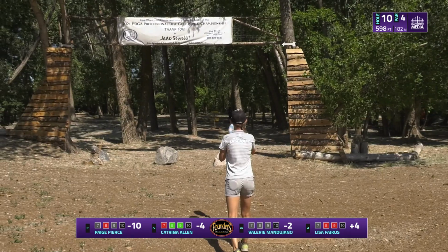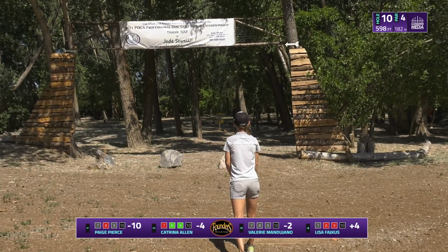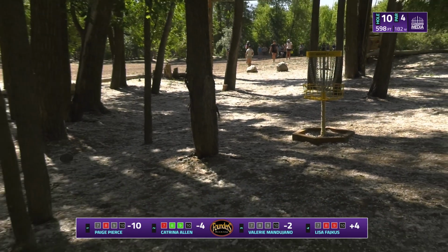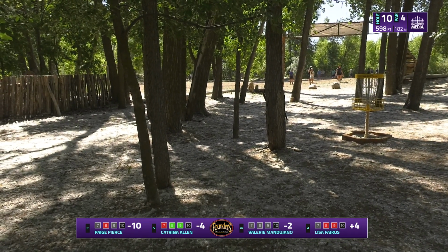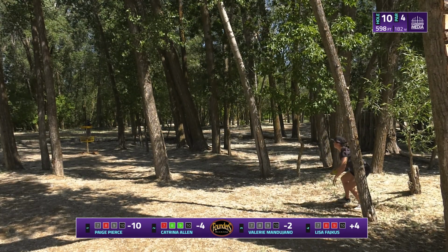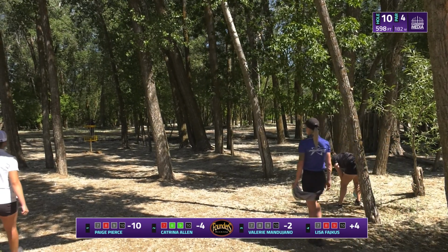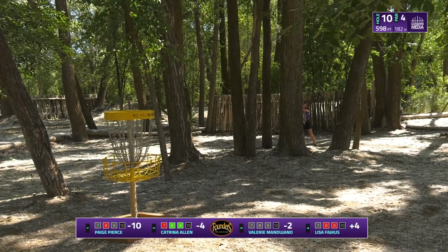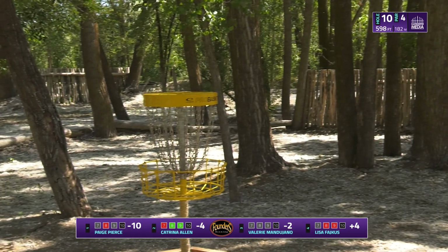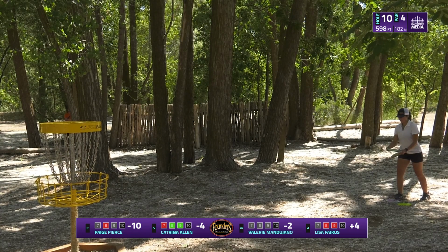It's a pretty textbook up and down from Valerie. And here's Paige after missing the mandatory. This is from the drop zone for par. Pulled it a little right, but she was running it, that's for sure. You could hear a little frustration out of Lisa. As soon as she let go of it, she knew that it was not going in. Oh. No. That's okay. Couple of great shots, and she has a stress-free par.